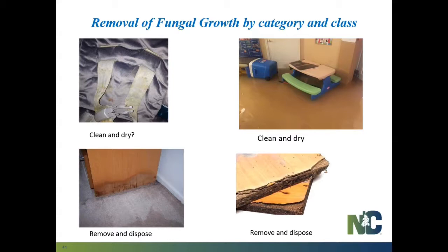Things that might be put in someone's mouth, you probably can't clean. A lot of toys, stuffed animals, probably that stuff needs to go. But there might be a number of different things from a child care setting that you might be able to clean. Probably want to get rid of things like nap mats. You probably want to get rid of scratched up plastics. It's going to be a professional judgment, common sense, how much time and effort you want to put into it. Next slide, please.